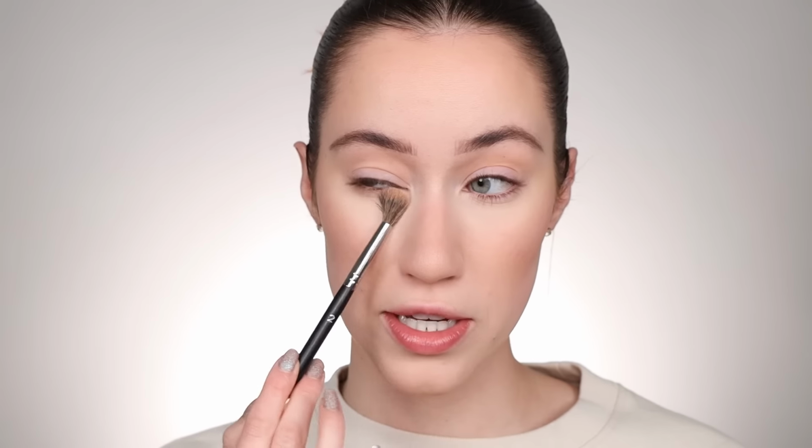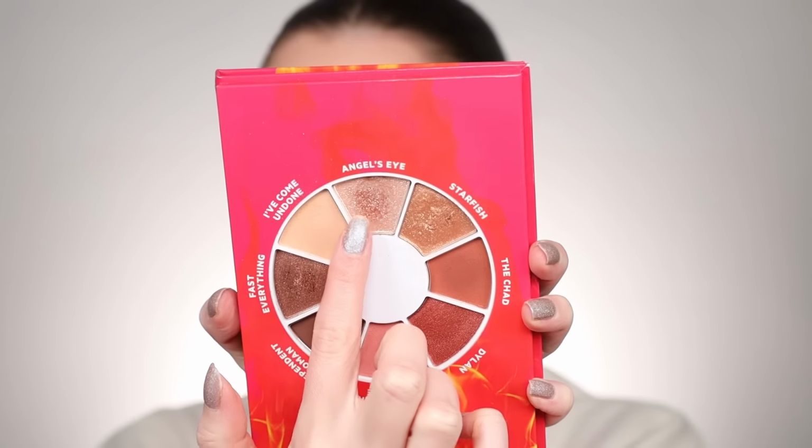So I'm going to take a little bit more of that shade and run it across the lower lash line just to create a bit of definition. Same thing on this eye. Okay, next, I wanted to do a really nice light shimmer.